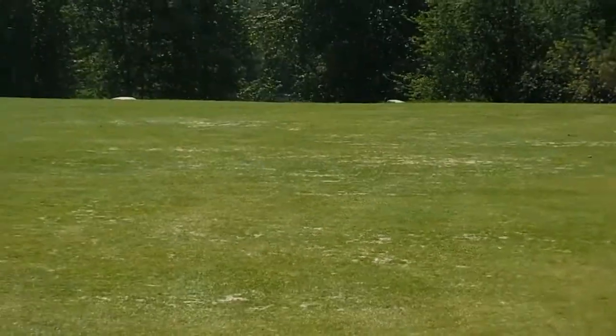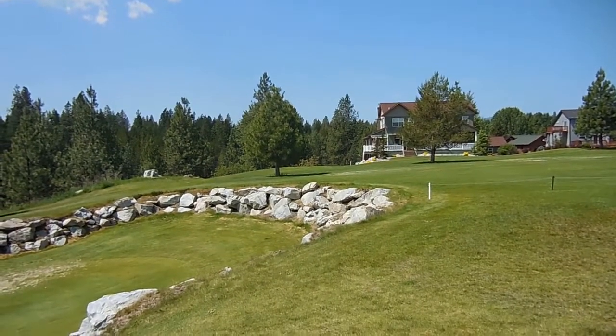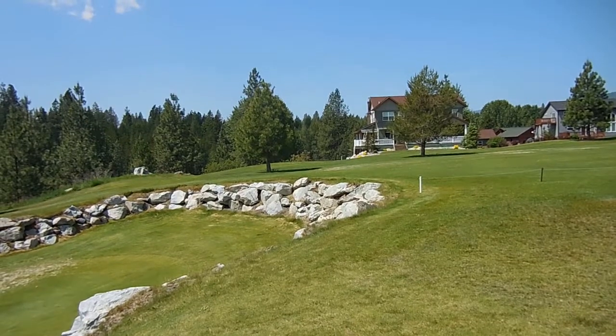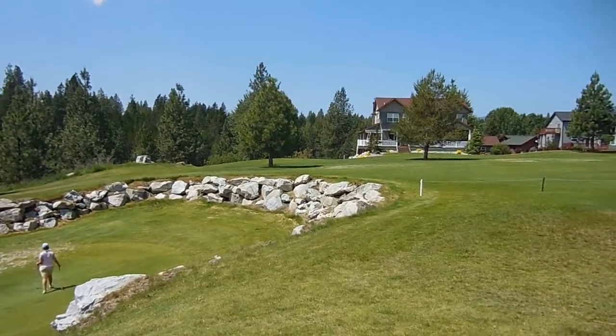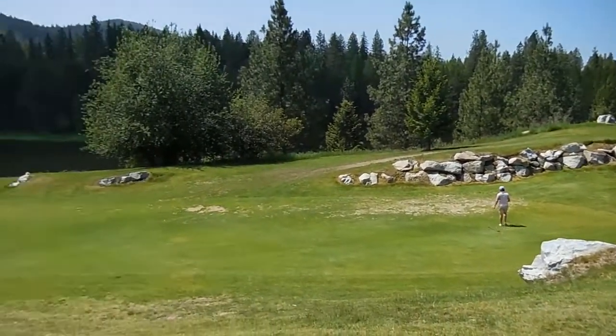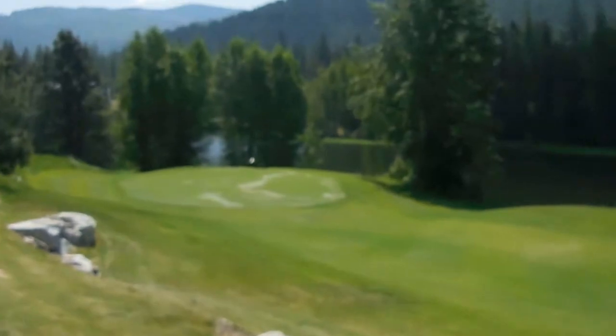From there you should have a really good wedge shot, or maybe a 9 iron, to get to the green. Okay, so hole number 1. This is a good vantage point to show you the Ridge. Maybe it's not 20 feet. Maybe I was exaggerating on that a little bit. But you can see the drop-off you've got going there, and then the rest of the fairway, and then there's the green right there.